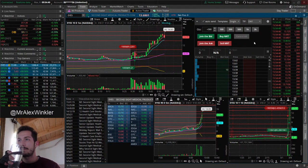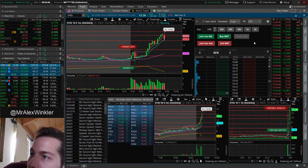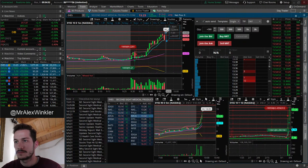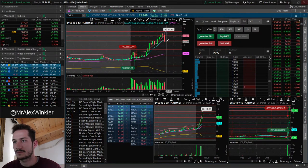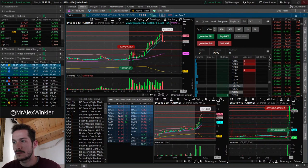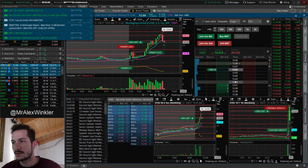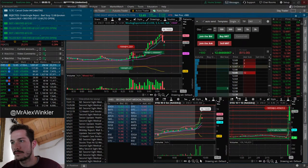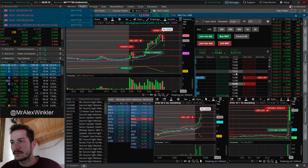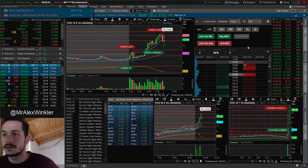ANCN trying to move back above VWAP. Bit of a flush here on eyes. Anything below 79 would actually probably be a long there. Looking for a little bit more. Nice snack there on the bounce.